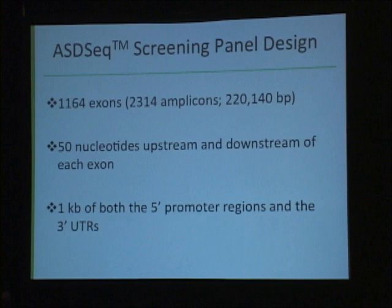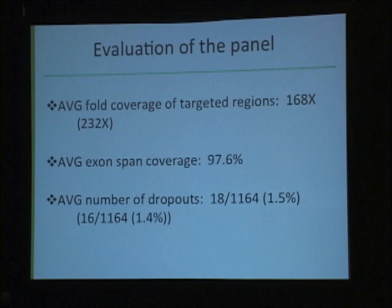So we have evaluated the panel at GGC using both the SOLiD 3 Plus and the SOLiD 5500 XL systems. And for both systems, we're seeing good coverage of targeted regions. This is an average of both systems where we were seeing 168x full coverage. We have switched completely to the 5500 XL system now, and when we look at all of the runs that have been completed on our 5500 system, the average full coverage is 232x. The average exon span coverage is close to 98%, and this can be increased to 100% by supplemental Sanger sequencing.